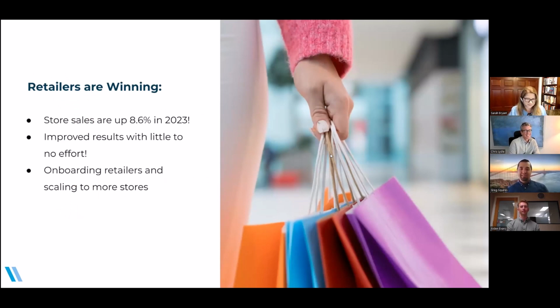Yeah, so like we said earlier, we love to see retailers winning. A market report for the first half of 2023 shows we're seeing store sales up 8.6% across this group of bookstores, which is better than last year even. And even better, retailers can get improved results with little to no effort. We're doing a lot of the heavy lifting and hooking the wires. Good news, we're rolling out to more stores and more retailers saying, yep, I need more of this.